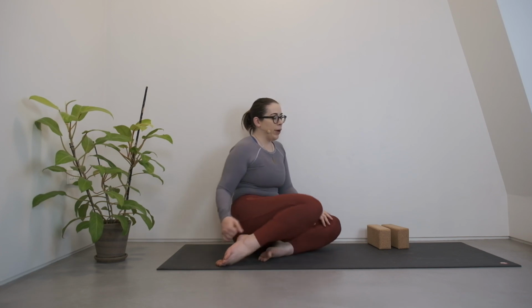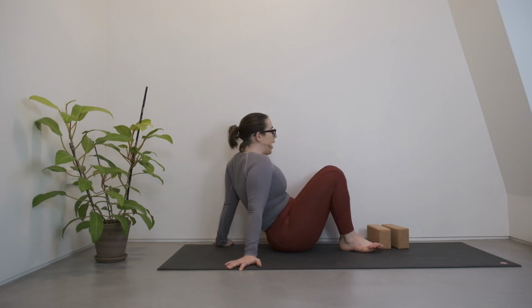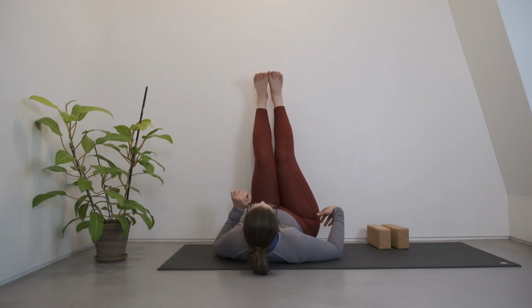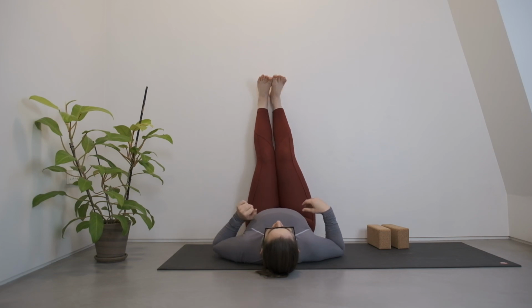So if you're ready, we'll shimmy the right hip up against the wall or the couch that we're using. And as we lie down, we're going to swing the legs up towards the ceiling and shimmy onto the back of the body, onto the spine.